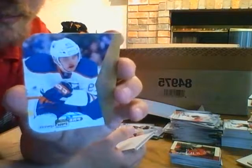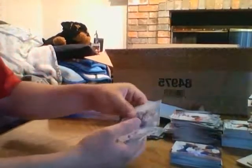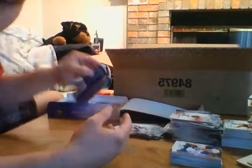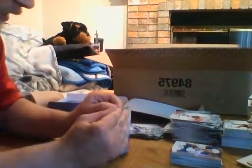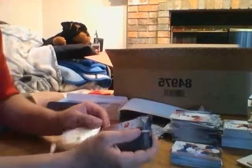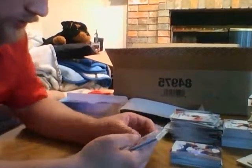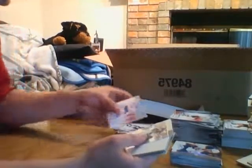This is a buyback from 2014-15 SPA. Sweet. No, I got one of those. I have a Jaromir Jagr one similar to it that I pulled in 2015 SPA. Scary. Maybe this is an Oiler box. We can get all autographed Oilers. And we got a Sidney Crosby retro card. Very nice.